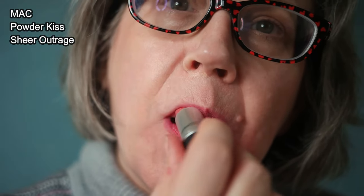And then the MAC Powder Kiss lipstick, this is a little bit more of a modern formula. It has silicone in it. This one does not have that vanillin in it. It has another kind of unspecified flavor and saccharin. I haven't found it to be tasting so bad that I can't use it, and some people that don't like vanillin might like that one better. I think it's a little bit lighter on my lips.